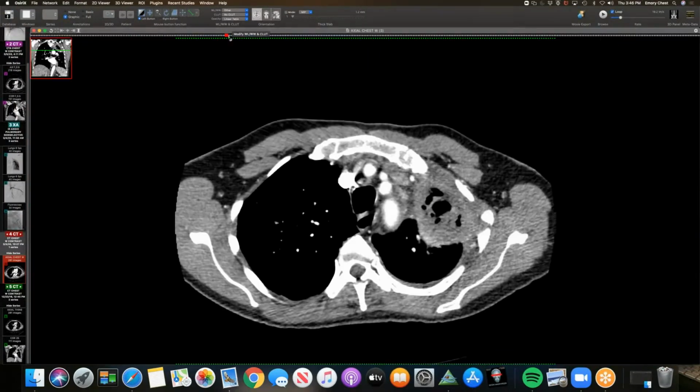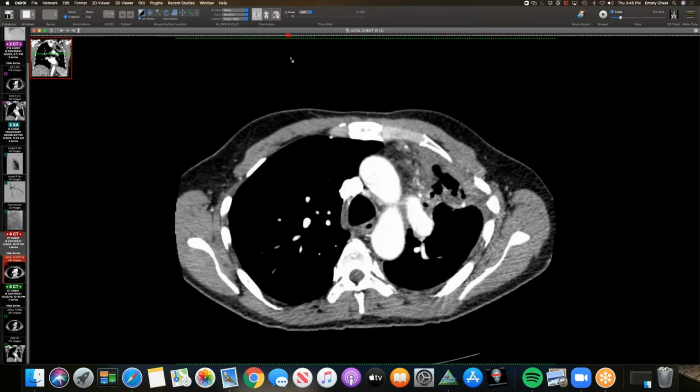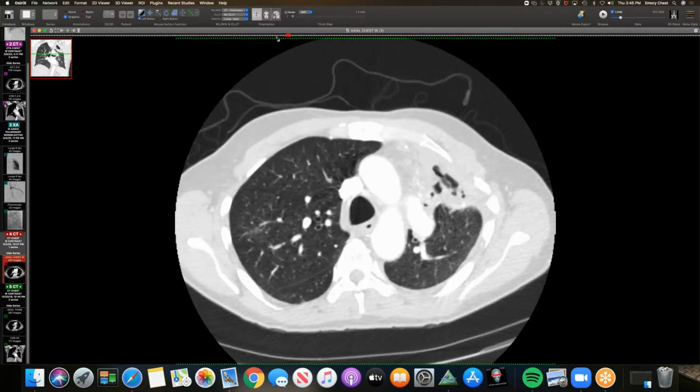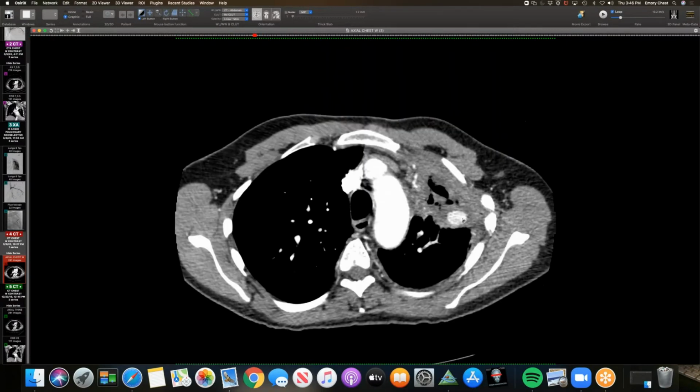Okay, so here it is. This is the follow-up scan. There's increased pleural thickening, and again, you can see the connection right there. This is a bronchopleural fistula. And now there's this other abnormality here, this vascular abnormality. It looks like a pseudoaneurysm.